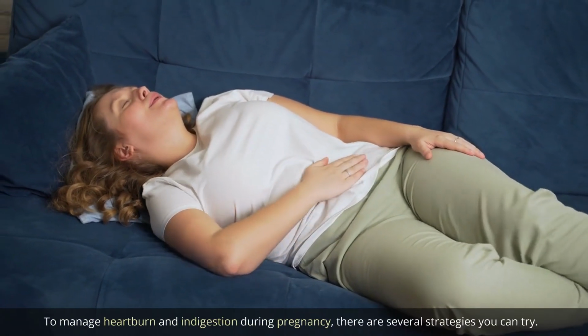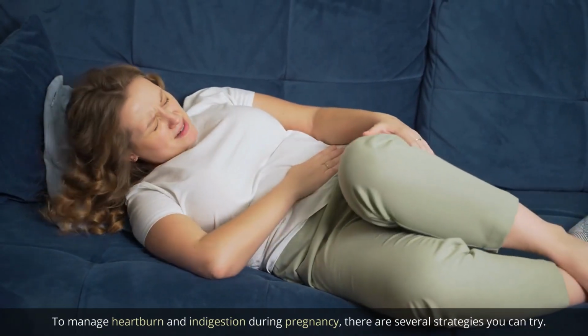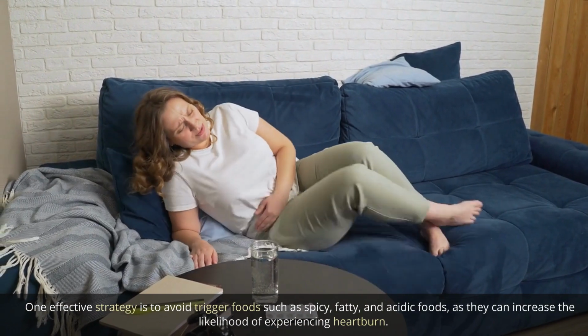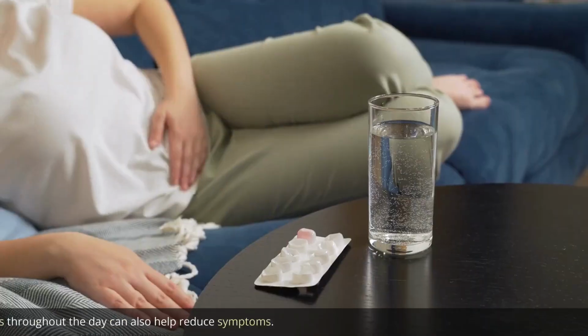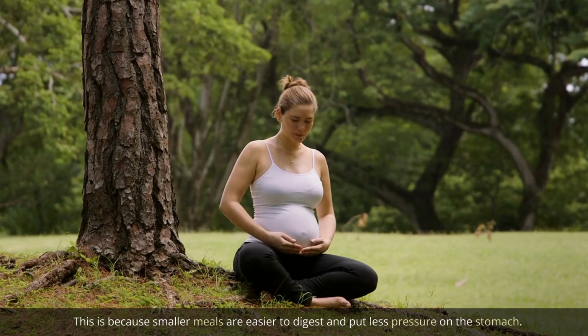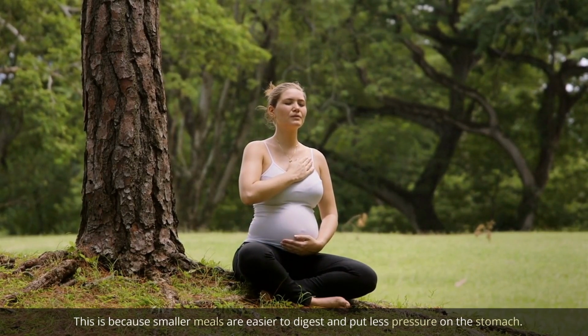To manage heartburn and indigestion during pregnancy, there are several strategies you can try. One effective strategy is to avoid trigger foods such as spicy, fatty, and acidic foods, as they can increase the likelihood of experiencing heartburn. Eating smaller, more frequent meals throughout the day can also help reduce symptoms. This is because smaller meals are easier to digest and put less pressure on the stomach.